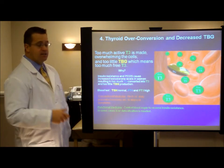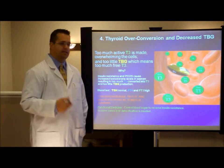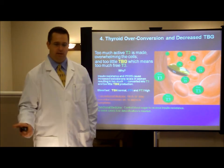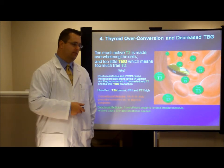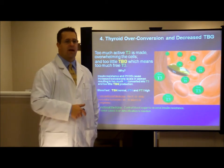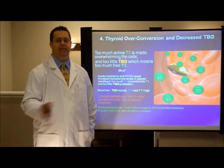Right. Now, in terms of controlling blood sugar to reverse insulin resistance, there are dietary changes. So we've got to find out why you're insulin resistant. Okay. Is it your diet? Is it lifestyle? Okay. Do we need nutritional support along with lifestyle changes to do that? Okay. So what we do here is nothing close to cookie cutter. Every person is completely different. Everybody's toxic load is completely different.